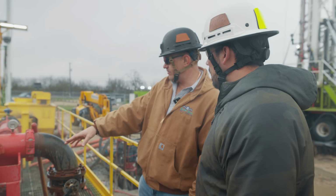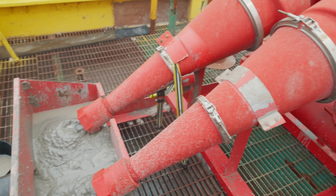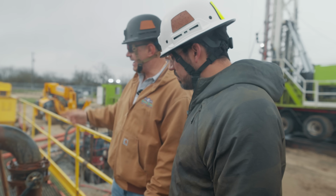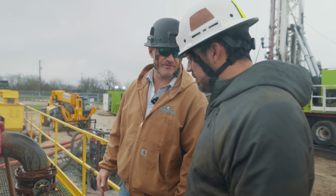This gets out real fine stuff, and this gets out fine stuff. And then we have a centrifuge that's pulling out of one of these pits, and it's spinning the mud and putting it back in. It's just another way to clean it. Yeah. You want all the solids out of the mud so you can drill efficiently.